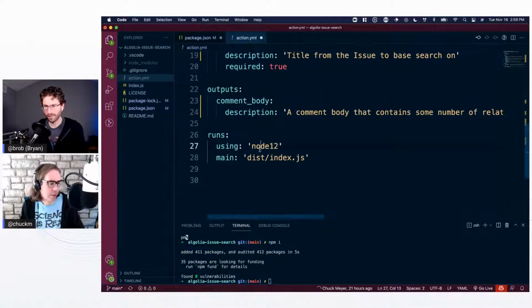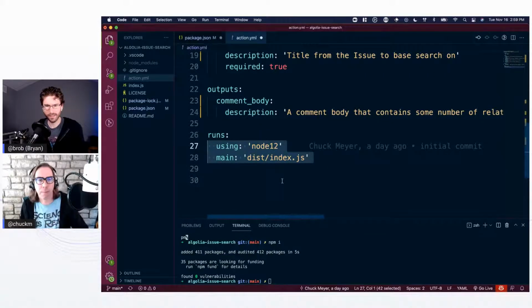Yeah, I love this is running on Node 12. I'm sure that's the default that comes out. I think Node's up to like 14 stable right now. But anyway, and then dist index, that's what's going to run.